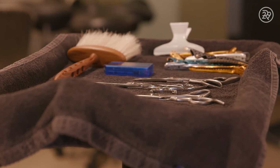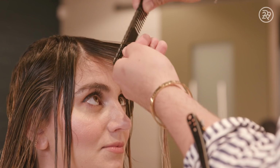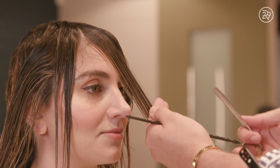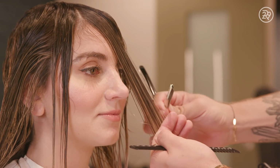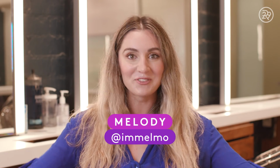The idea of full frontal forehead bangs kind of freaks me out a little bit. I'm just nervous what my hair will look like in the end just because I have such fine hair. I don't know if it'll be able to keep any texture. Hey, my name's Melody, and today I'm getting a wolf cut.